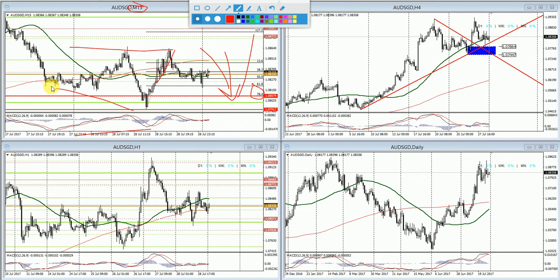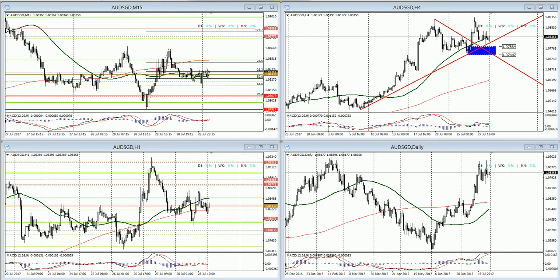I mean a MACD possible divergence setup right here, and we've got a trend line right here, and one right here for the day. And pricing broke up the high of this high, responsible low, and pricing pulled back with a big rejection wick right here. So this trend line looks very promising to hold, but be very careful with how you manage the risk.